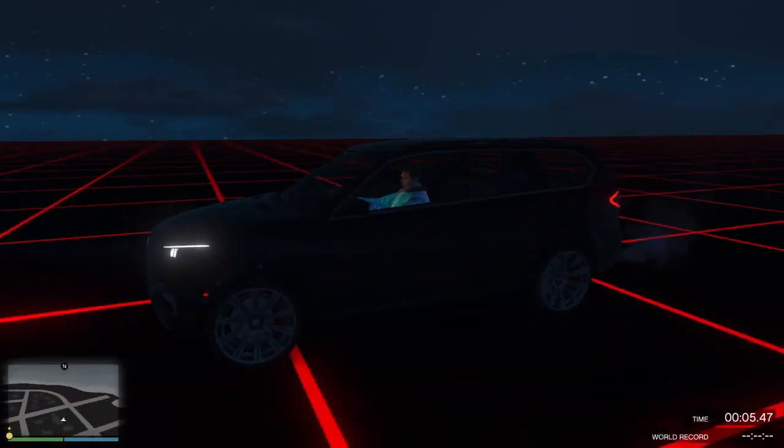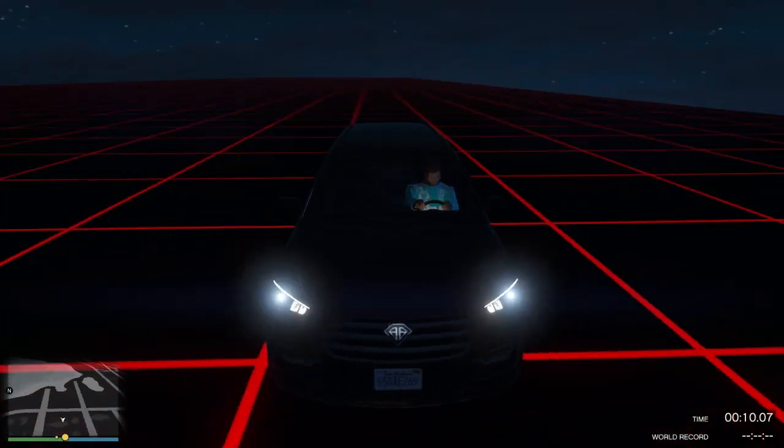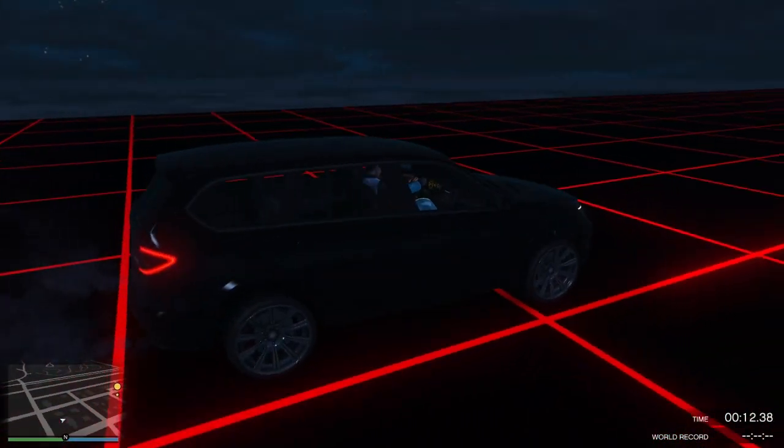Today we're going to be testing the test drives. We've got the Benefactor XLS Armored, but this is not the armored version. So let's test drive it.